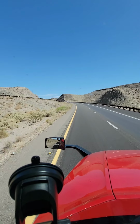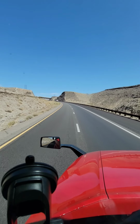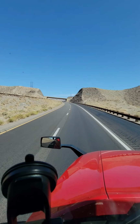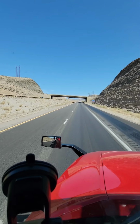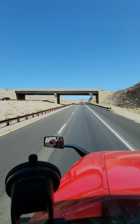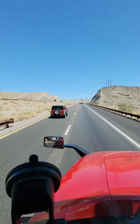However, I'm on my way to get a load, and therefore I have nothing in the trailer. So it creates this huge surface area for these massive gusts of wind to smack and just push me all over the place. So yeah, it's going to be a two-handed drive, I think, from here out.